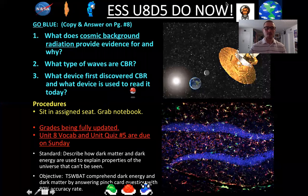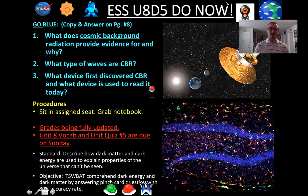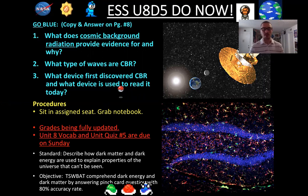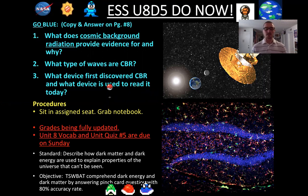Here we are. Okay, so on page 8, number 1, what does cosmic background radiation provide evidence for and why? 2, what type of waves are CBR, that is short for cosmic background radiation? And 3, what device first discovered CBR and what device is used to read it today? Some updates include grades still being updated fully, messages getting back on those, and the Unit 8 Vocab and Unit Quiz number 5 are due on Sunday this week.